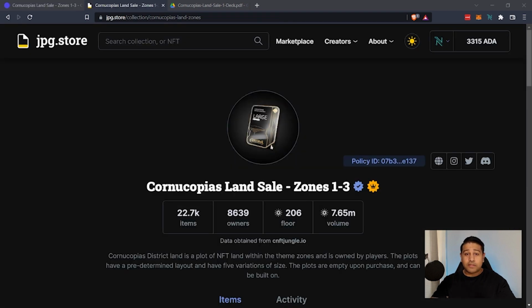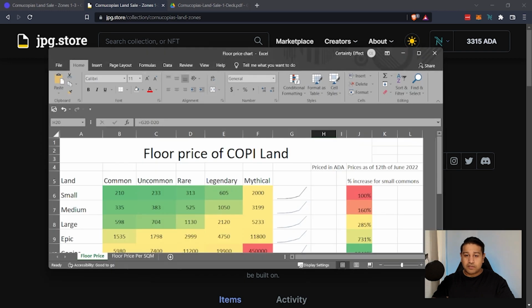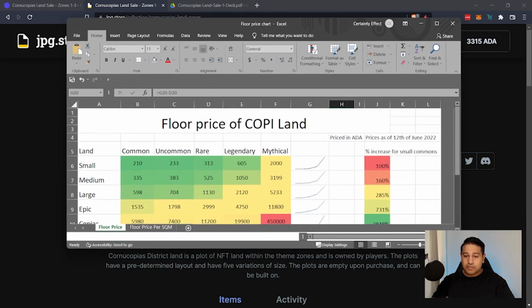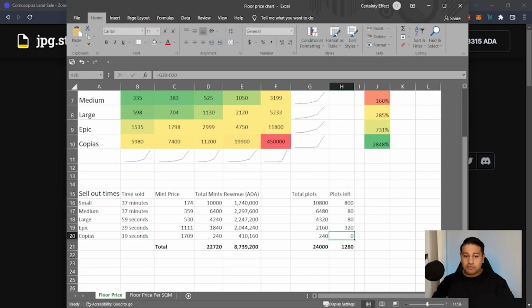So I thought instead of jumping back and forth between web browsers looking at the floor prices on jpg.store, I'd just summarize it on an Excel spreadsheet to help us navigate through these numbers a bit better, so we're not guessing throughout this video. So here on an Excel spreadsheet, I've got a few details that I've noted down. Firstly, I just want to start with a summary of the sellout times for these assets over the 5 days, as well as the initial revenue generated for the Copias team.